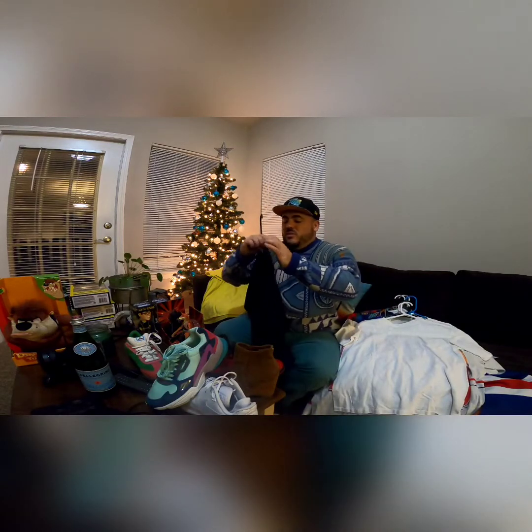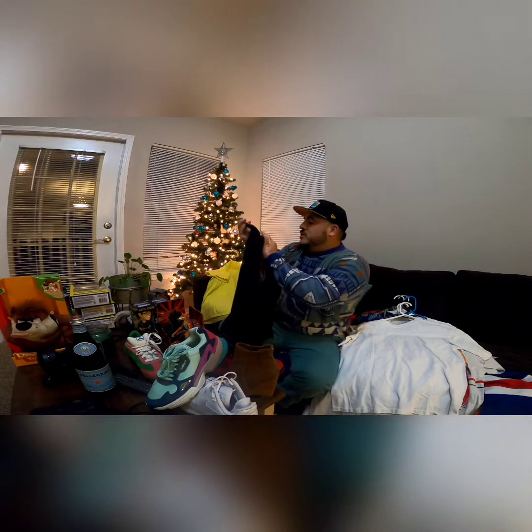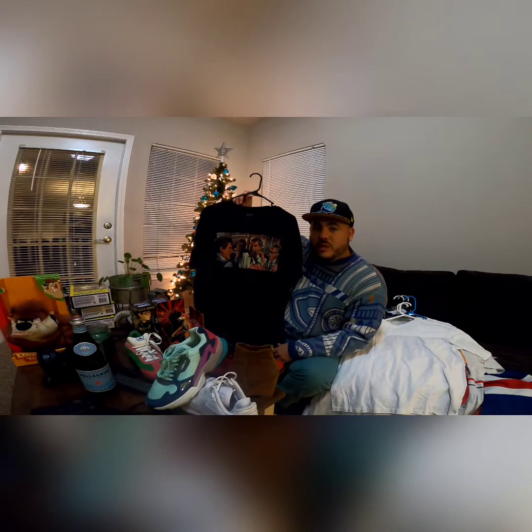This isn't exactly rare. I just got this for my personal. This is a DGK, and this is the Goodfellas classic movie, as you can see. You can feel the print, real nice print done on this. And this is a large, nothing rare, just a really cool print of a scene from the movie Goodfellas.